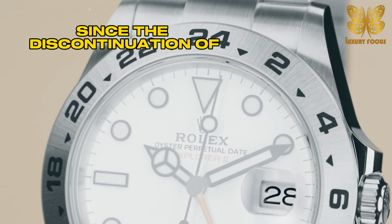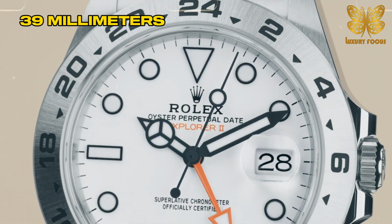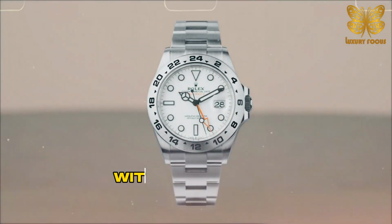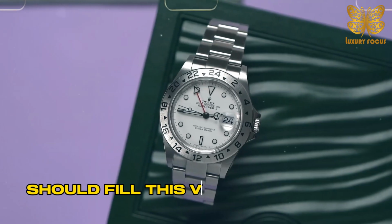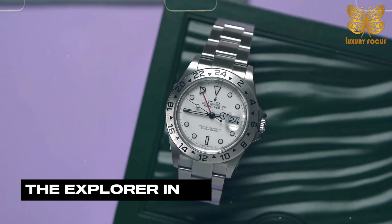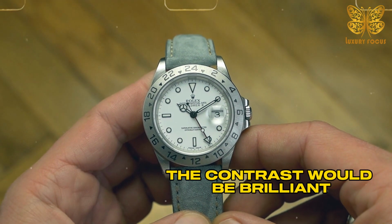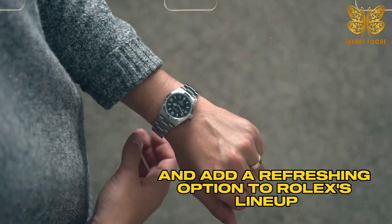Since the discontinuation of the Oyster Perpetual 39mm with a white dial, there's been a gap in Rolex's collection. A sports watch with a white dial. We believe Rolex should fill this void by introducing the Explorer in 36 and 40 sizes with a stunning white dial. The contrast would be brilliant and add a refreshing option to Rolex's lineup.